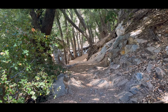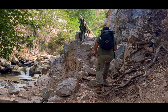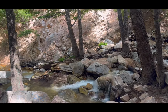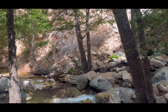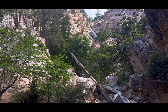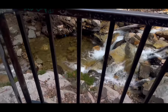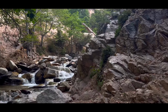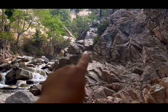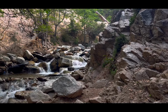Now I'm back on the path and I'm going to see what else is up here. That is the big falls right there. It's coming down all the way into this creek. It's amazing. I just came down through there because it was a little more dangerous to climb through that side. I'm going to climb down through here to get closer to the big falls.